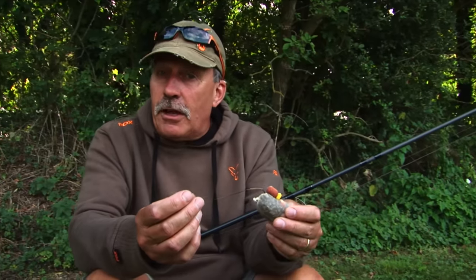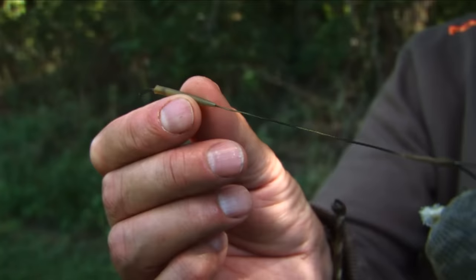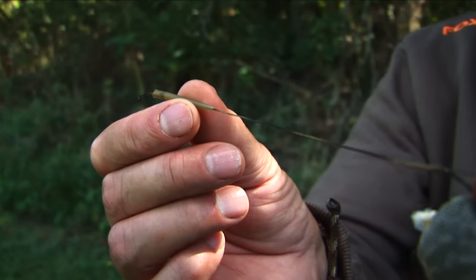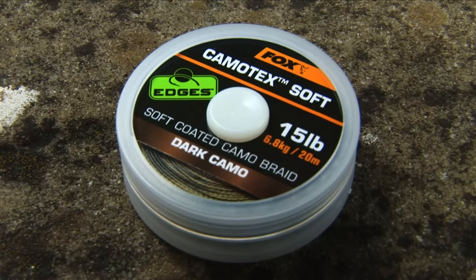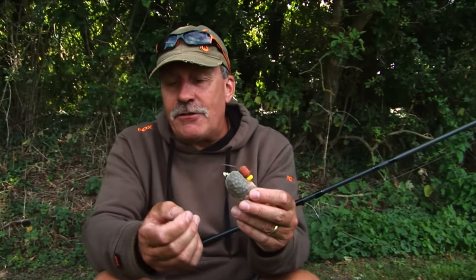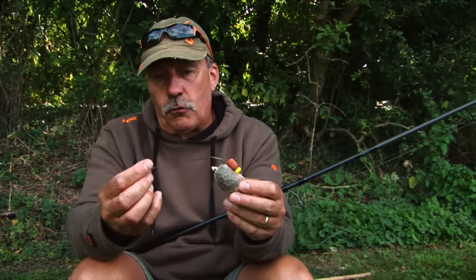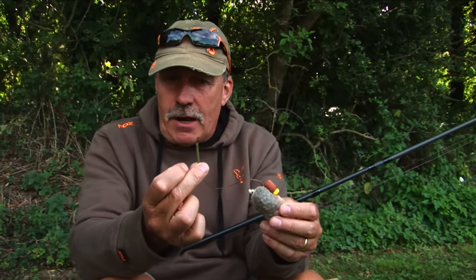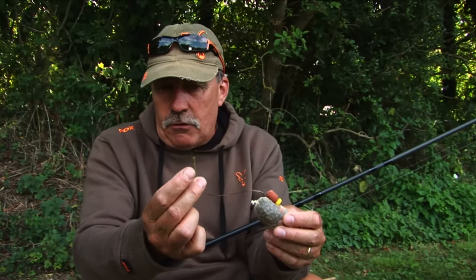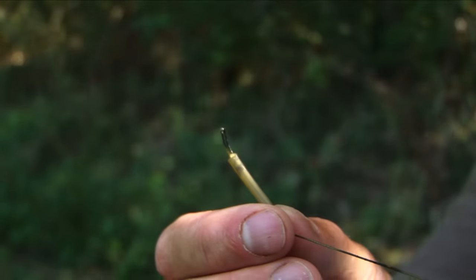I don't like long rigs and I don't like short rigs. And this is the rig that I use for 95% of my fishing, be that out in the pond or in the edge. This is 6 to 7 inches of strippable Camotech 15 pound soft. Soft is ideal because it follows the contours of the lake, especially in the edge where you might have sticks and little stones and whatever on the bottom, and that will follow the contours and not stick out and make it obvious to the fish. At that end, I've got an overhand loop, an overhand figure of eight knot, protected by an anti-tangle sleeve to facilitate attaching it to my quick change swivel.